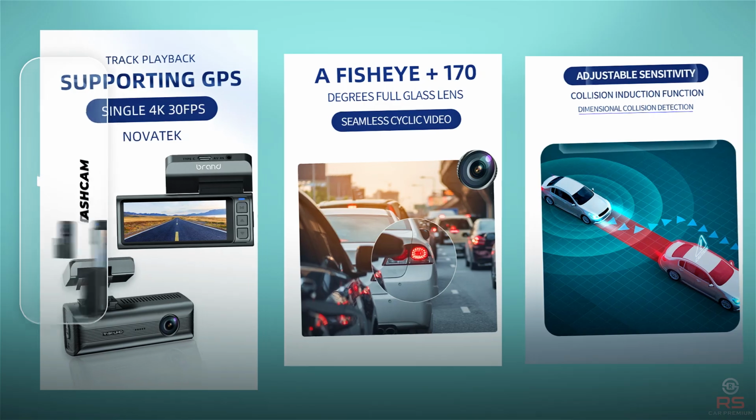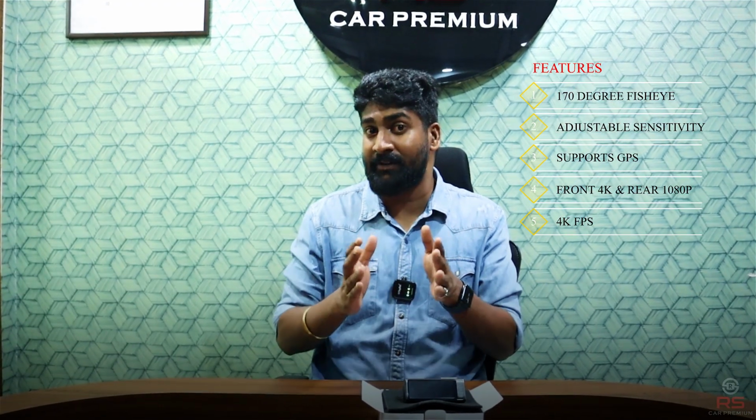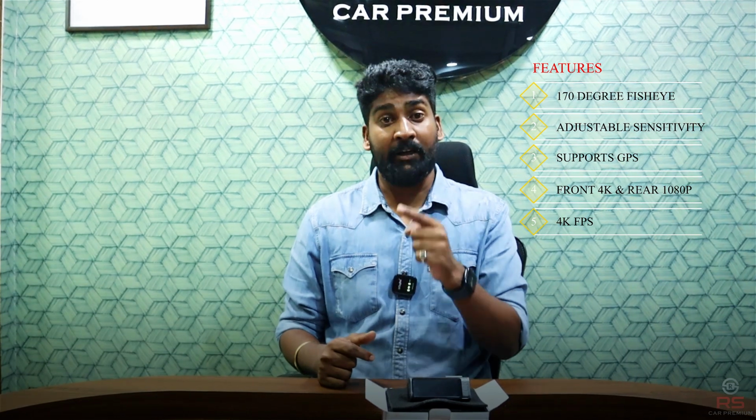The next product is the Eagle Eye. This comes with both front and rear 4K recording and it has a motion sensor. When your car is off and anybody comes, it will automatically start recording, and it has a G sensor option and an inbuilt GPS.